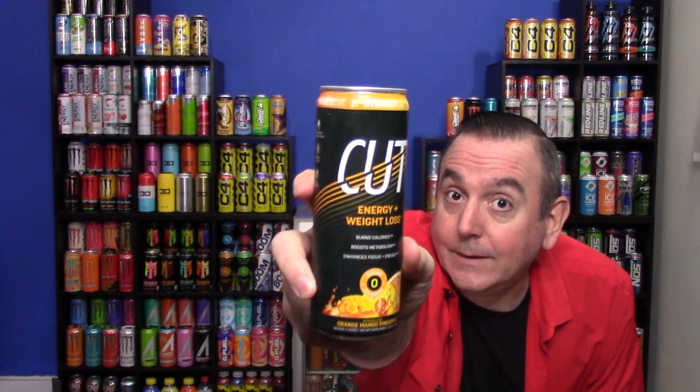Third one up is Orange Mango Pineapple. I am definitely a fan of mango, definitely a fan of pineapple. Orange, not so much. Switch out that orange for some coconut and I'd be all on board for that one, but still sounds like it's going to be very promising. Well, let's taste it out.